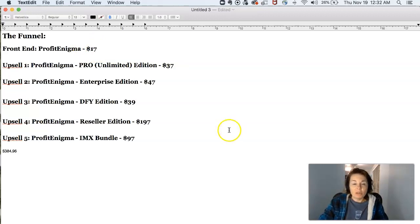If you were to buy all of the upsells, your total cost would be $384.96. Personally, I don't think you need all of these. I would honestly just start out with the $17. If you're looking to actually resell these services, you may consider some of these first couple of upsells like the Pro and Enterprise editions. They're going to give you more features, more templates, more bells and whistles for you to have a more robust solution to actually provide services for other customers and businesses.